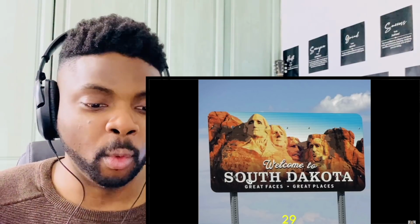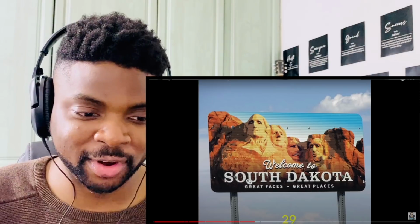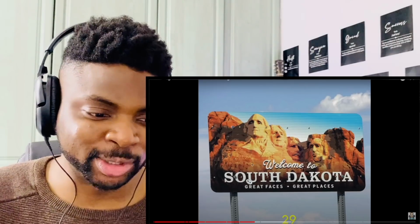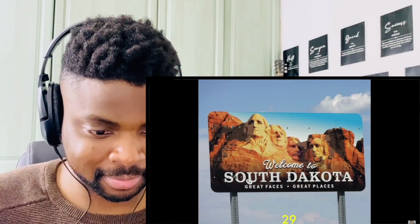South Dakota's has the right look, the right slogan. But yeah, South Dakota and Nevada are my two favorite signs so far. I like the use of the, what is this called again? Mount Rushmore, right? Yeah, this looks really cool. That image is super low res, but overall, if they got a better image, it would be a great sign.